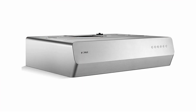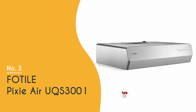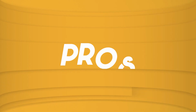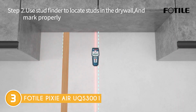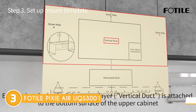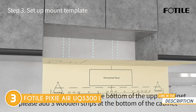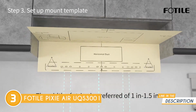The 3rd range hood in our list is the FOTILE Pixie Air UQS3001, which TrustedShoppingGuide.com has awarded a 5-batch rating. With FOTILE's unique Wisp Power aerodynamic technology listed at 350 in maximum static pressure and as quiet as 37 decibels, the unit can increase its suction power to 800 cubic feet per meter while using less energy, easily covering 6 square feet or a stovetop with 4 to 6 burners.